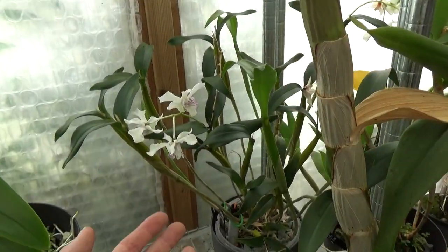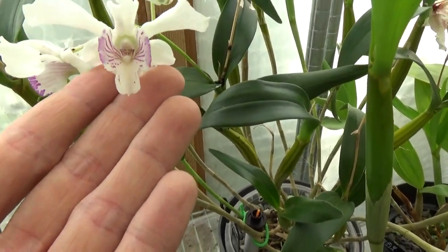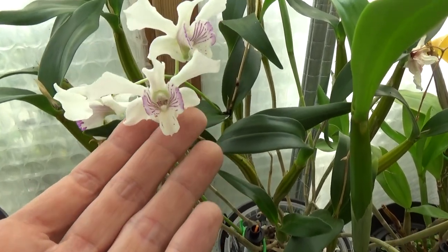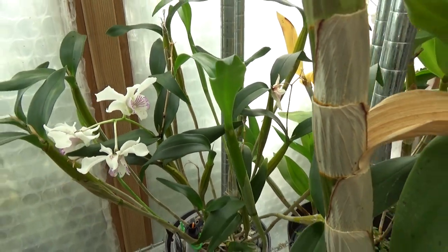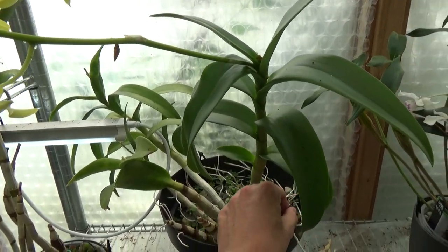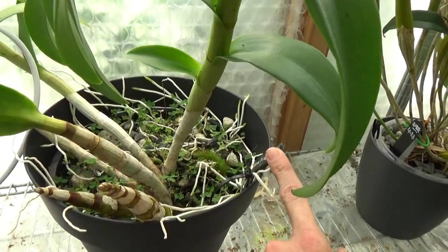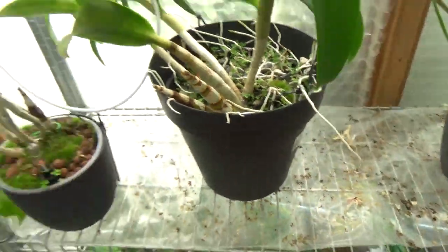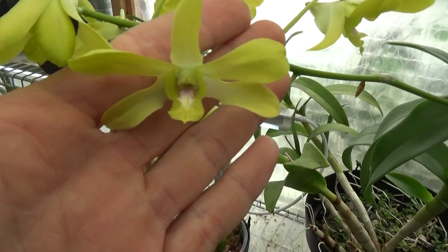I still have my Nora Takanari in bloom. These were already there. I did repot it and it kept on blooming. It had a few more blooms, so it's almost going over, but I think these are still looking fine. Next to it, also a Dendrobium phalaenopsis type. And this one is the Puff 58 Yellow. It's a bit strange name, I hope you can see it. But it is this one. Yeah, I really, really like this one.